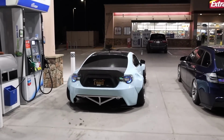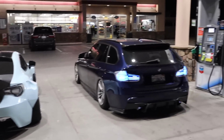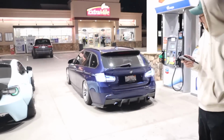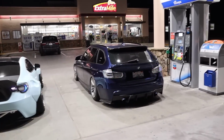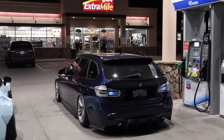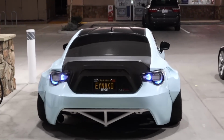We got the custom taillights from Lonzo. Jason literally got some clear tails too. The modes, or whatever you call them, in the taillights. Jason just got his clears done by Lonzo, the same guy that did the clear taillights on the FRS.